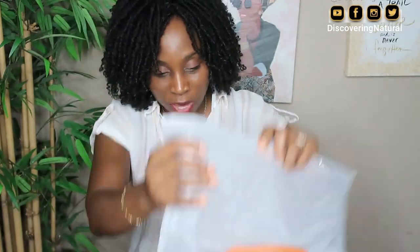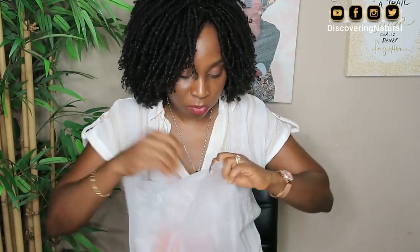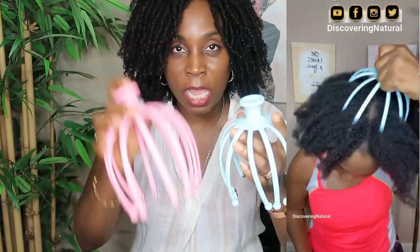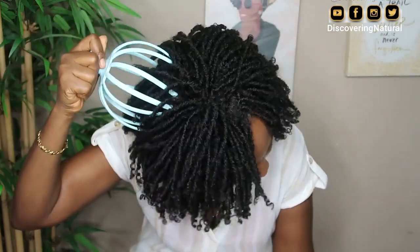So yeah, the final one that I wanted to show you that I got, let me see, I don't know where I put my scissors. Okay, so this final one, I'm just gonna rip it open. This is a scalp massager. I got one for me and one for my daughters. So this is what a scalp massager looks like, and you just hold it like this and use it in your hair to massage your scalp. Very, very nice.